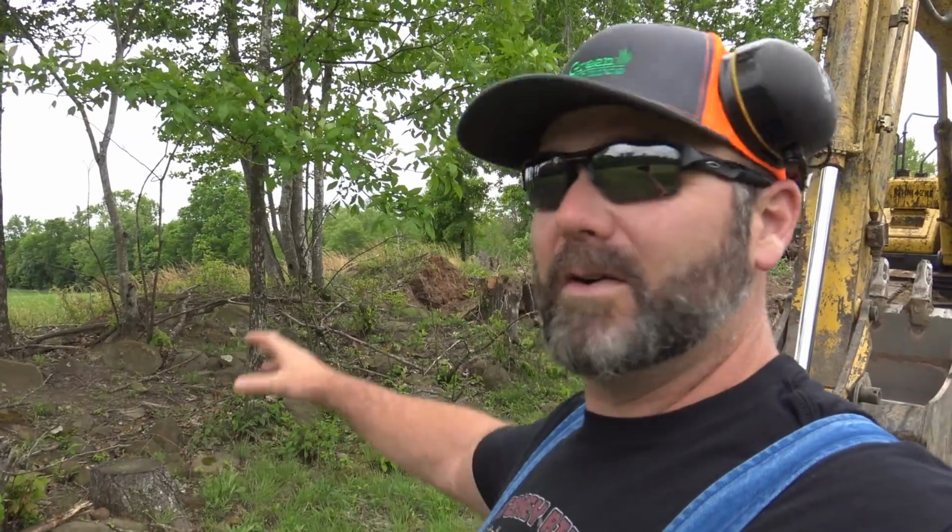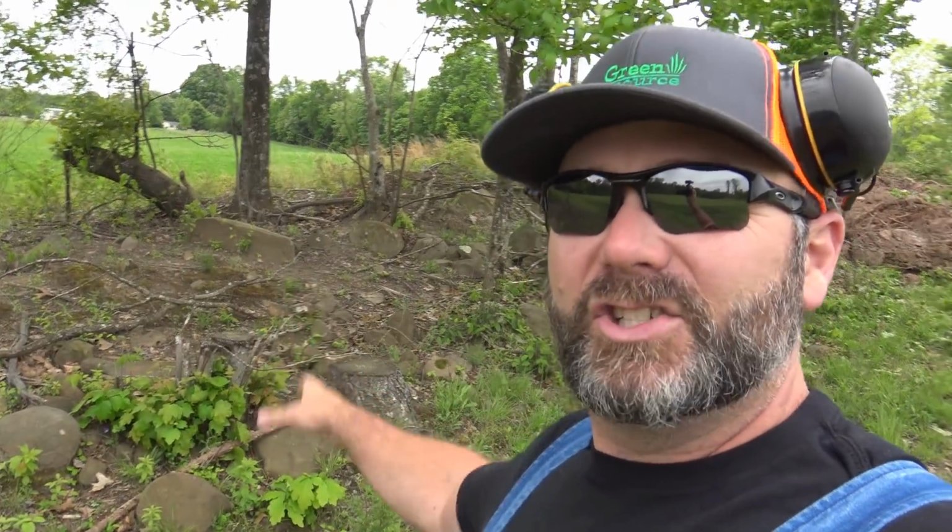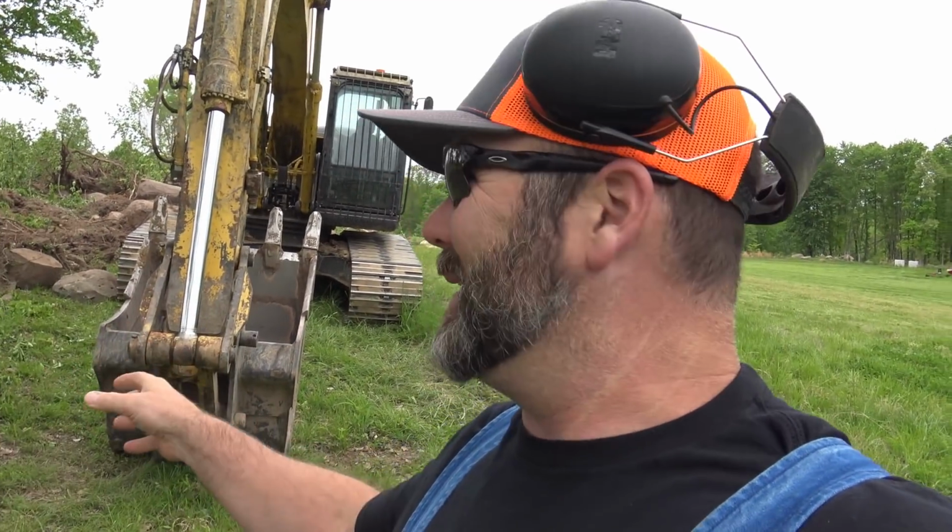This is a hedgerow right here. We call it a hedgerow. It's just a row of trees and rocks, gigantic rocks. I've already been in here working a little bit. I didn't want to embarrass myself too much, but come along today as I work on the learning curve of trying to operate this gigantic machine. It's going to be fun. It's going to be awesome. And we're going to turn this area of scrubby old mess into something pretty. All right?